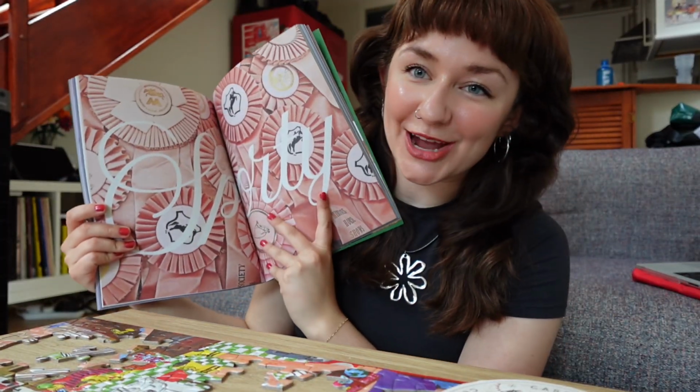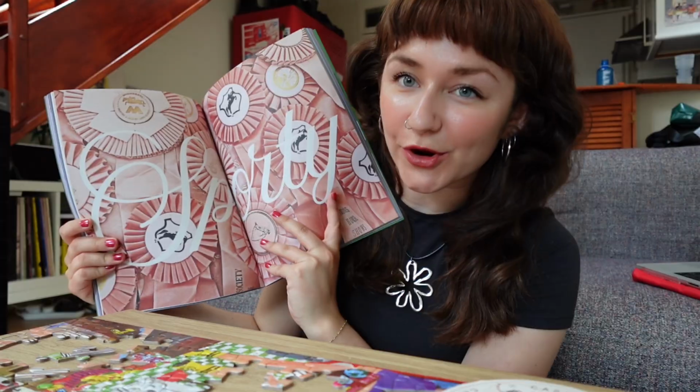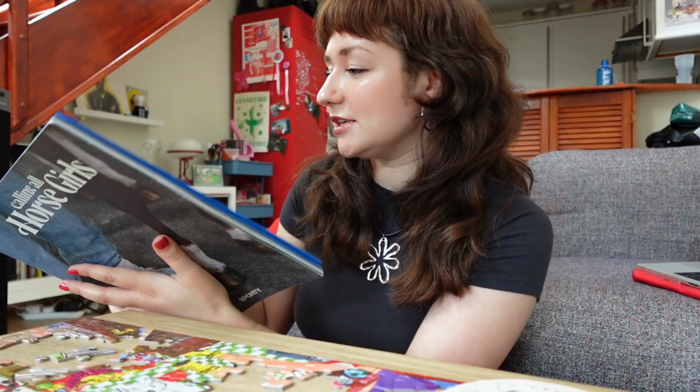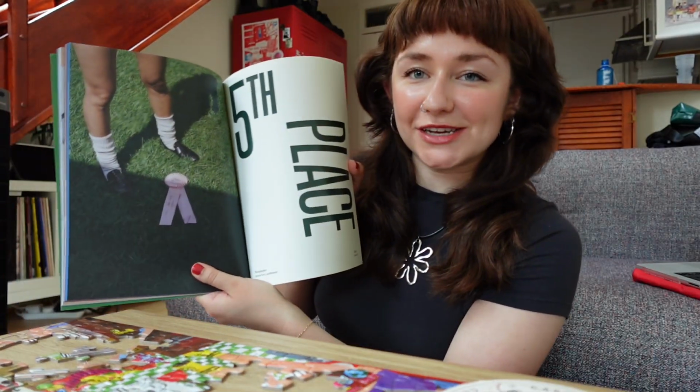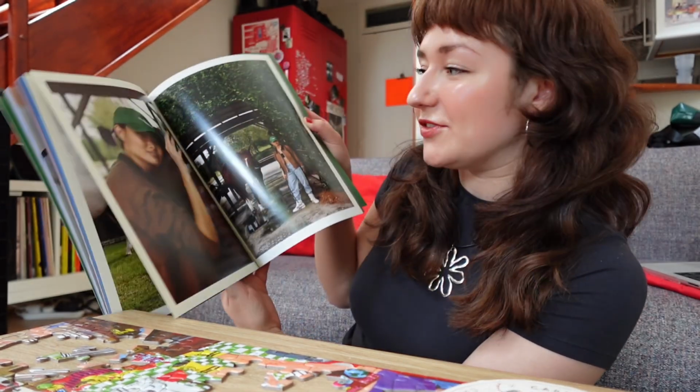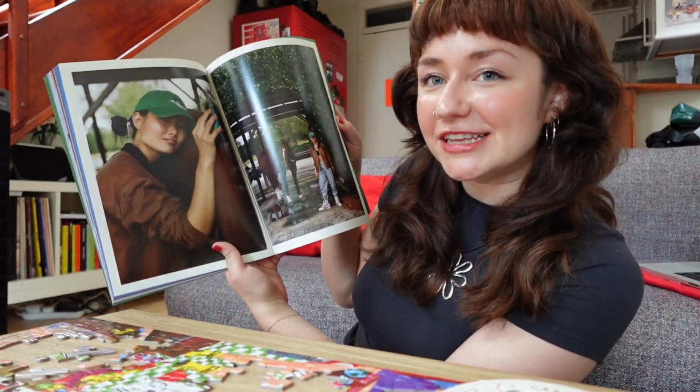Are you kidding me? With all the prize ribbons, and it says sporty. I love a good rosette ribbon, as you know. Some more there, that was really calling my name. They also did some styling in a really cool way in the center here. A photo shoot called 5th Place, which is first of all such a cool concept. This is the life I see for myself. This is such good style inspiration.